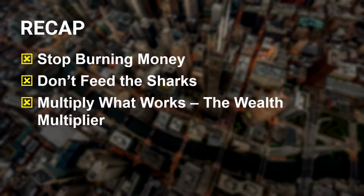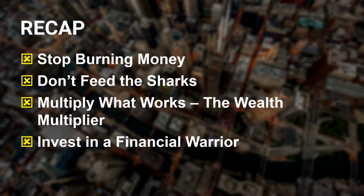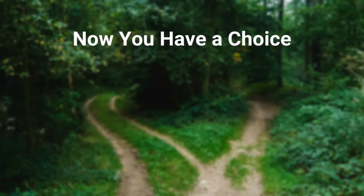We don't want to try and beat the market, but we also want to combine the art and science of investing. We want to look for elite investors that we can grow our money with, and we want to do all that at a reasonable price. And all that means is investing in a financial warrior that can take care of this for us. So you've been listening to me talk, and now you have a choice.